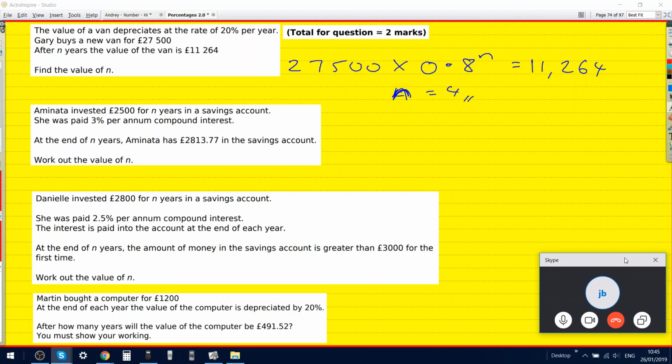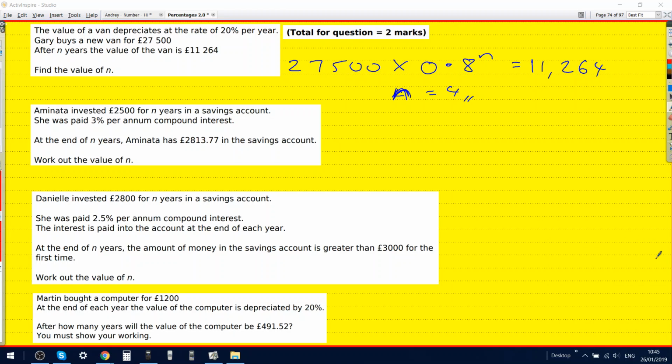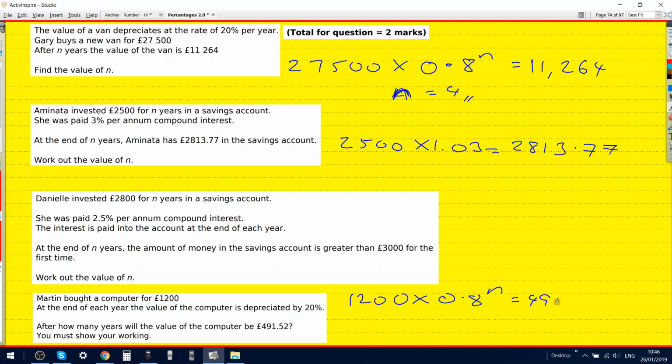Yeah, I can. Okay, how would you start the second one? Would it be 2,500 times 1.03 to the power of n equals £2,813.77? That's fine. How would you do the bottom? Would you do 1,200 times 0.8 to the power of n equals £491.52? Yeah, you just try different values from there.